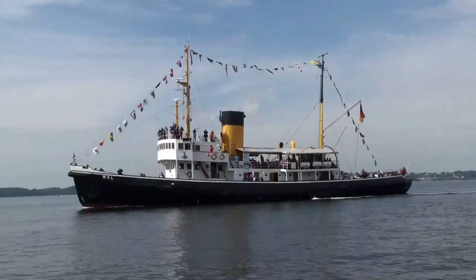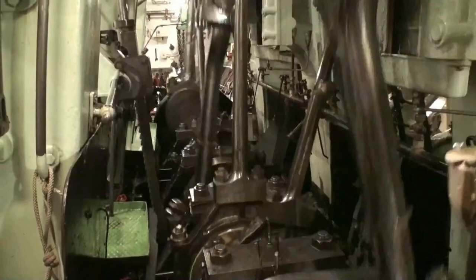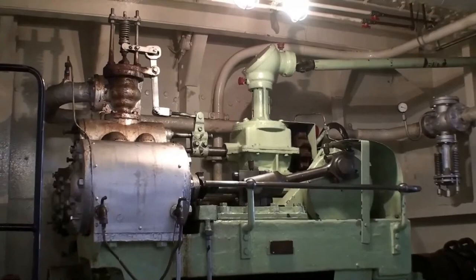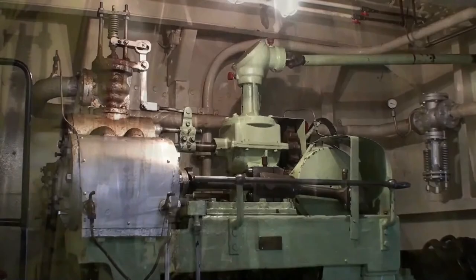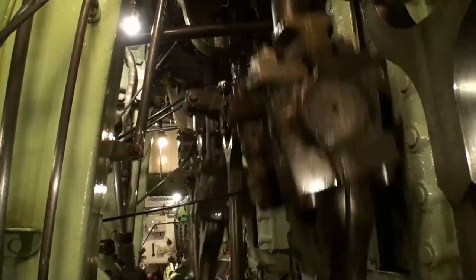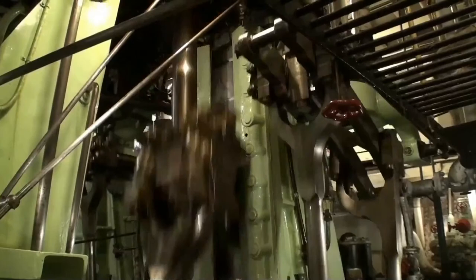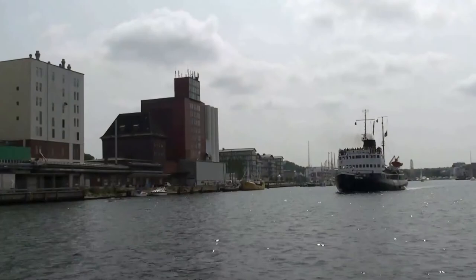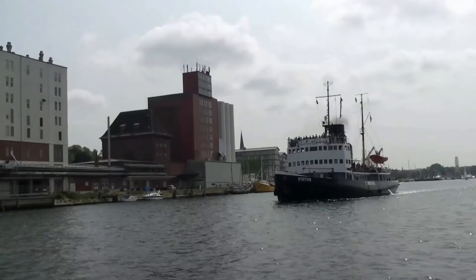She is a regular visitor to Flensburg, and as with most of the ships there, engine room visits are allowed, giving excellent views of her triple expansion steam engine and her steering engine. Stettin is a steam icebreaker, built there in 1933. She is based in Hamburg now and offers charters and public cruises on special occasions.